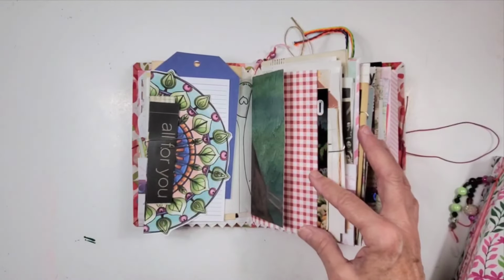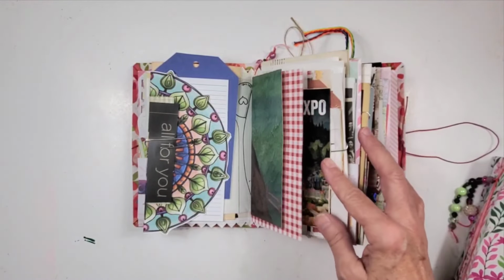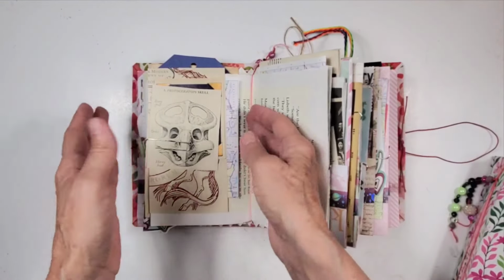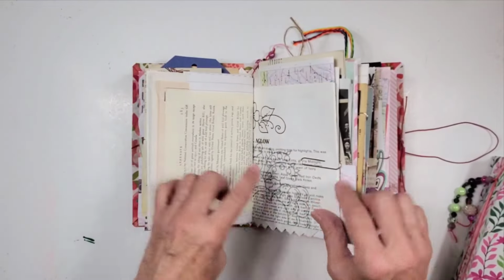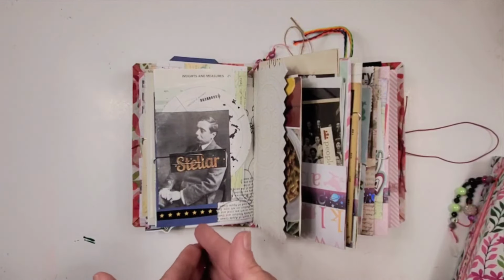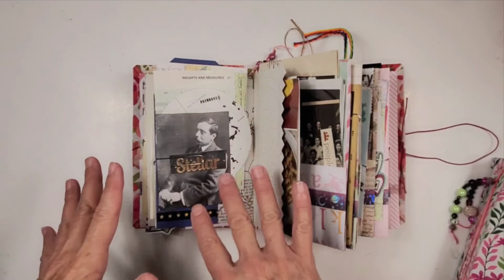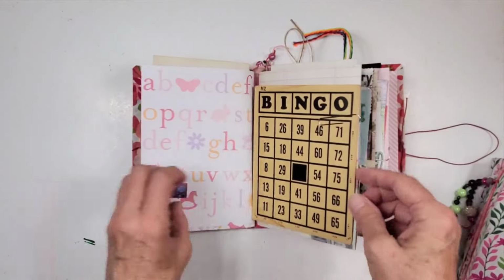There are journal prompts. Anytime, you guys know this, anytime you see a paperclip, that is a call to create. Let's just call it that. Because all of these things are related in some way, shape, or form. So I could make art trading cards, I could make tags, I could make a collage, I could do whatever I wanted with these. You could even create a mini book with something like this. Each pocket is arranged the same way.